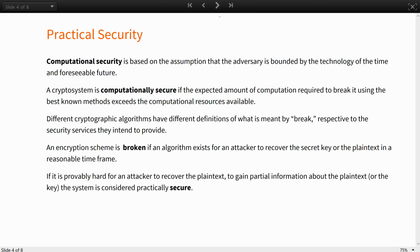There are several different models for evaluating the security of cryptographic protocols. One of the practical security metrics is computational security. It is based on the assumption that the adversary in reality does not have infinite computing resources at hand, but is bounded by the technology of the time and the foreseeable future. A cryptosystem is said to be computationally secure if the expected amount of computation required to break it using the best known methods exceeds the computational resources available.